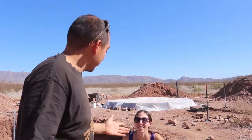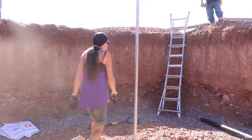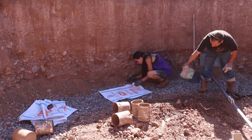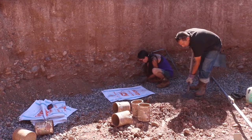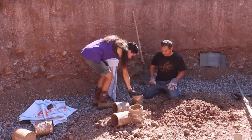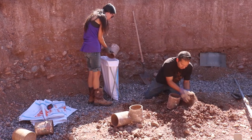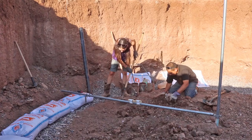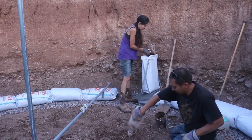We're starting course number one of our underground earth bag bedroom. You excited to get back into the bag work? Yep. We're digging dirt right from the middle of the ground here. We got a lot of extra dirt from when I dug this trench here. And we're getting a little bit of dirt from the sides.